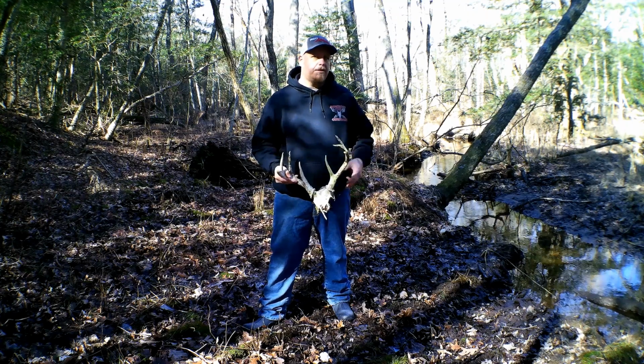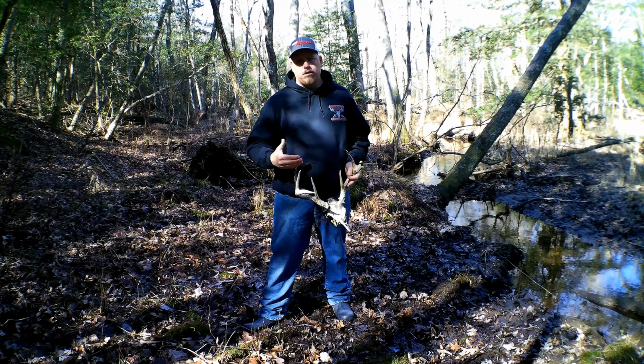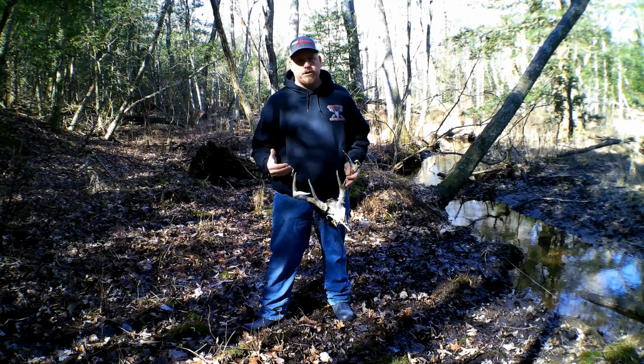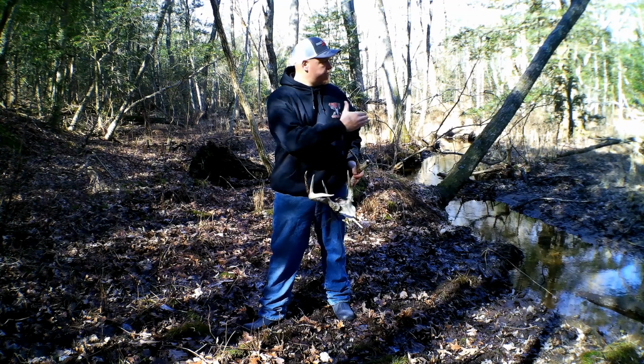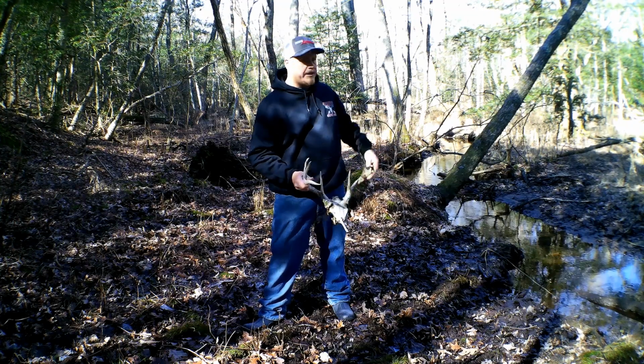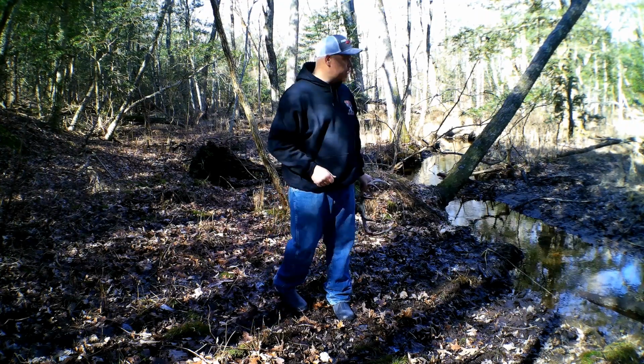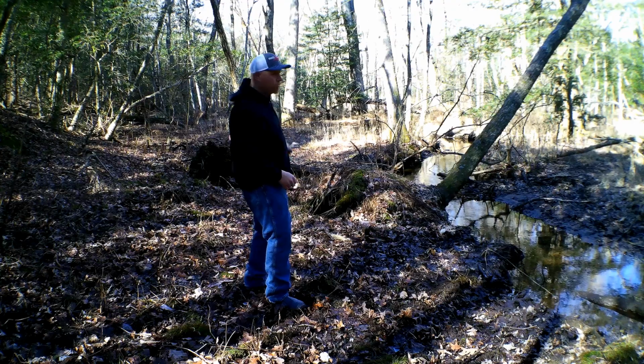That's probably what happened to this guy. It was probably a bad shot that somebody put on him. They couldn't retrieve it for whatever reason, maybe couldn't find blood. The deer went and bedded up right next to the water. As you just saw, Matt grabbed this rack. It was just on the other side of this creek bottom, and as you can tell, this creek bottom flows right up here.